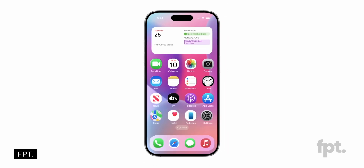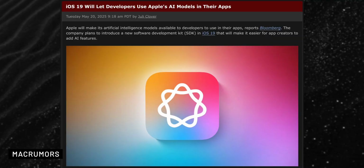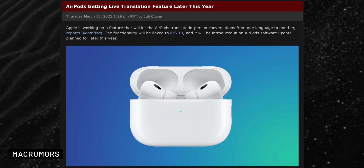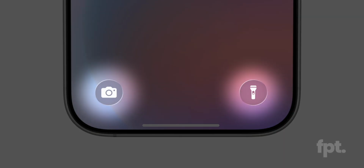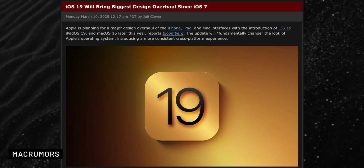In this video, I'll keep calling it iOS 19, but now you know the news. So from a totally new look to smarter AI and real-time translation through your AirPods, here are 5 standout features coming to the new iOS. First up, the interface is getting a major glow up.